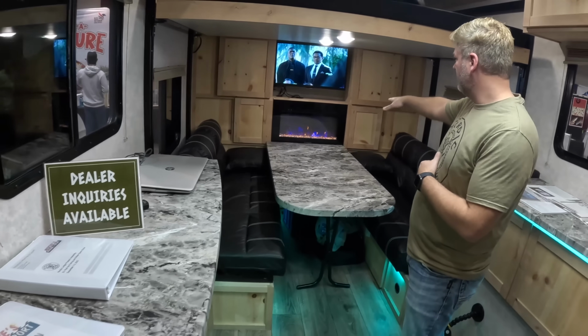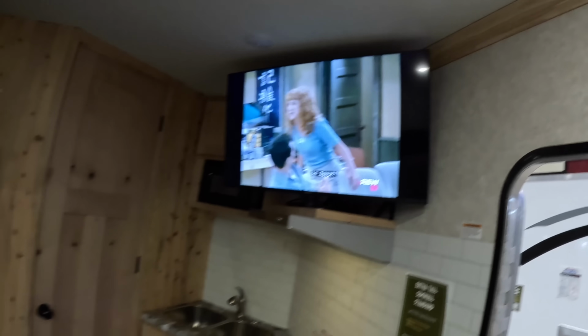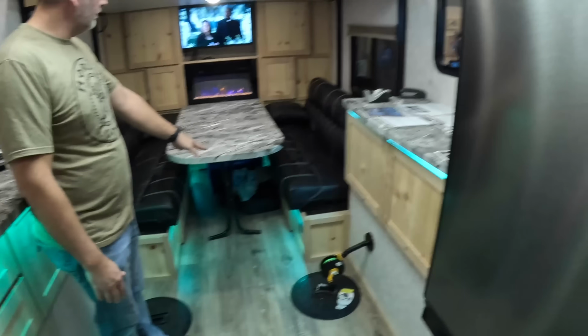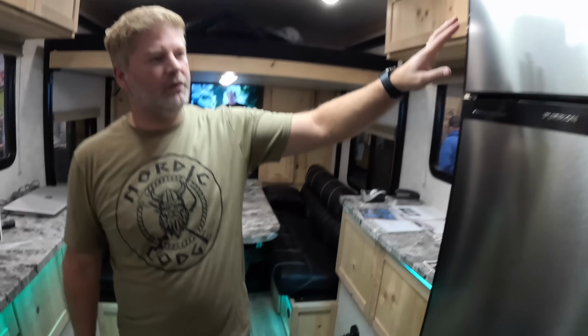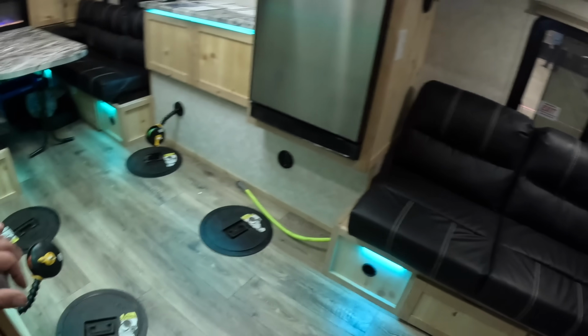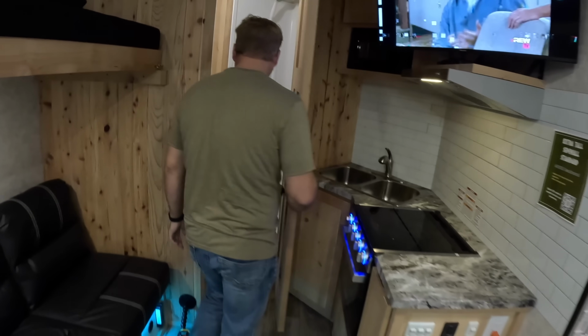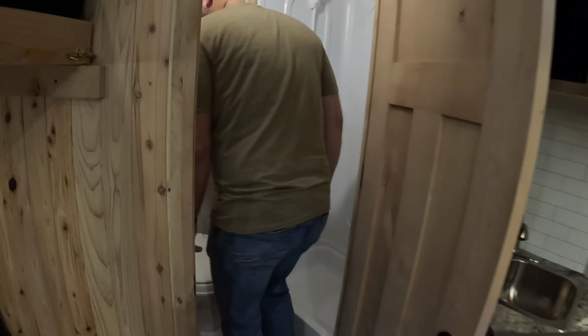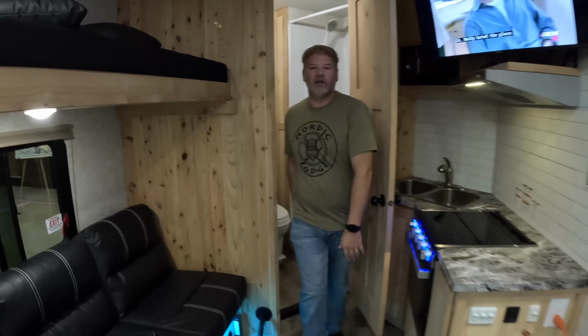We got the fireplace in the back. We got twin TVs in here. This will fold out into a king-size bed here in the back. We got a queen-size bed up top. Got a nice 12-cubic-foot fridge in here. We got bunks. Got a double-well sink here. Nice stove. And then we had a nice bathroom here as well. Full water package, and our fish houses are designed to be able to run water in the wintertime.